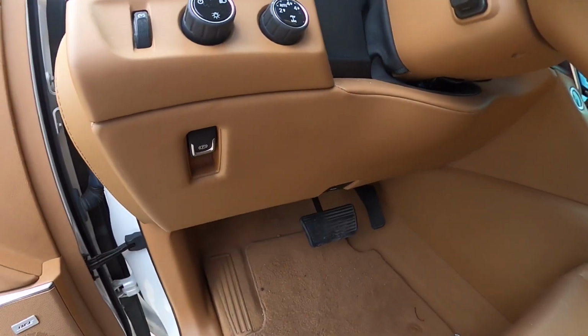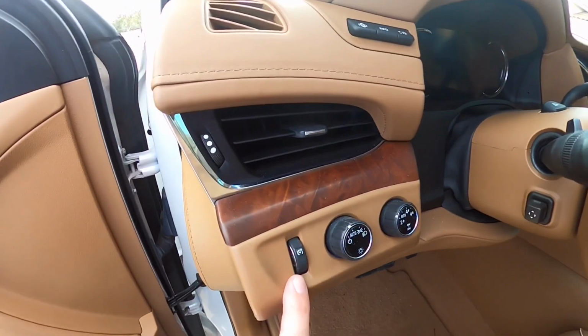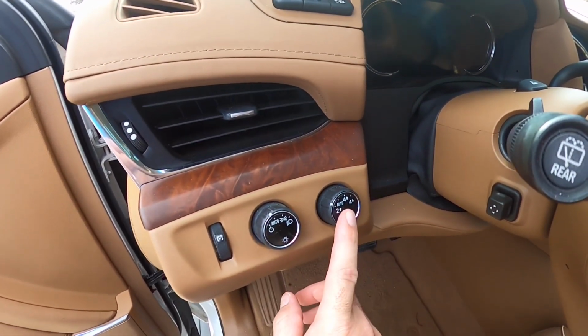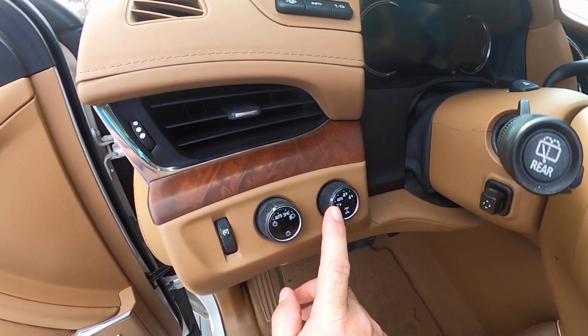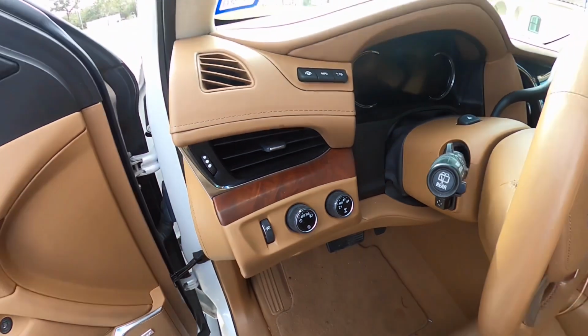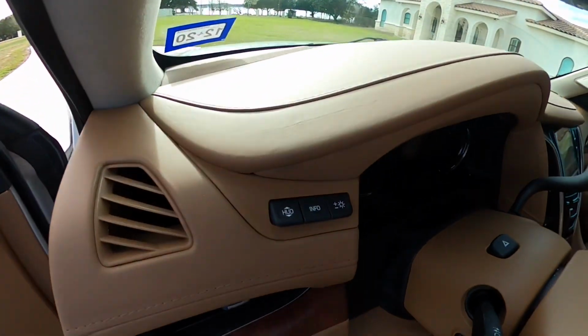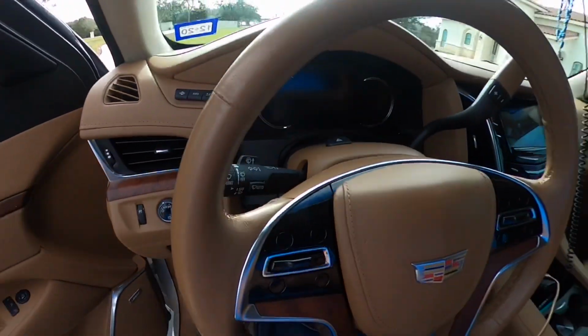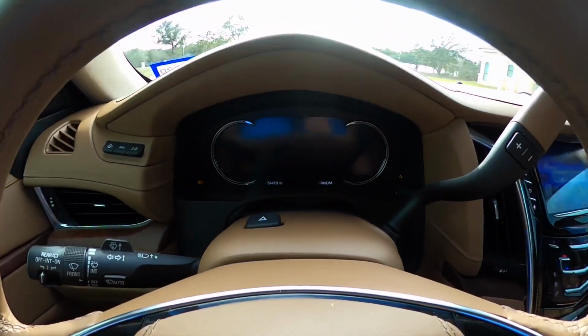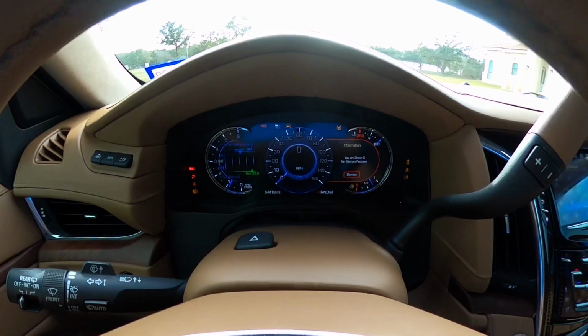Here is your parking brake. This is your light dimmer, your light switch: auto, on, off. And this is your four-wheel drive, and you can run it in auto on the highway. That's 4 high and 4 low. Then your heads-up display, which actually projects on the windshield. Get in the car. Start the car up for you.